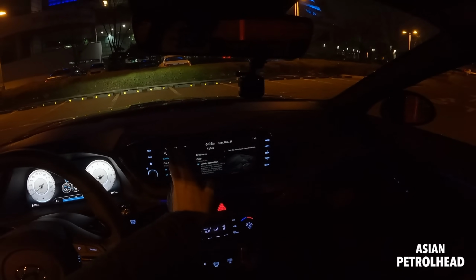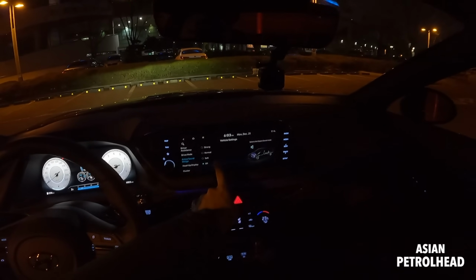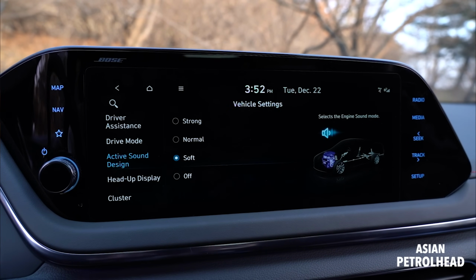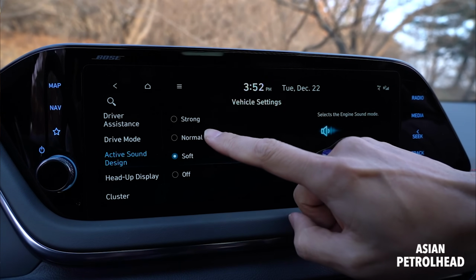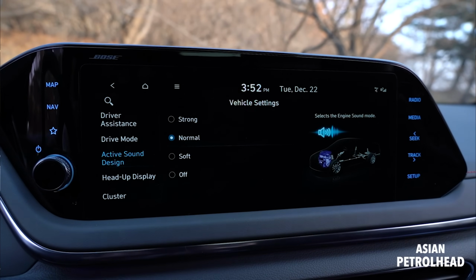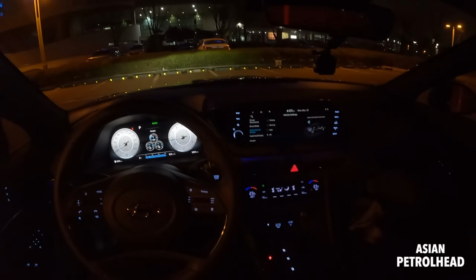And we also have a sound generator right here. Soft, normal, strong. Right now it's off, but on the road we're going to show you how it sounds. Okay, so now let's get going and show you the car from the road actually.